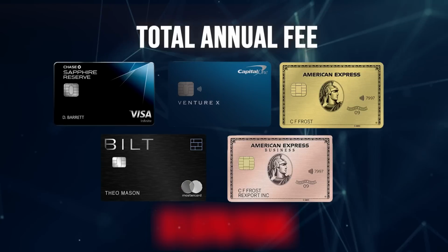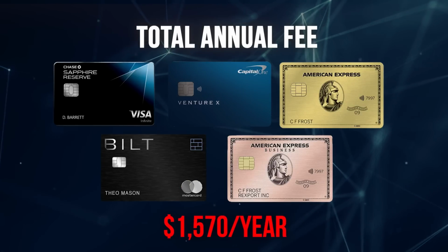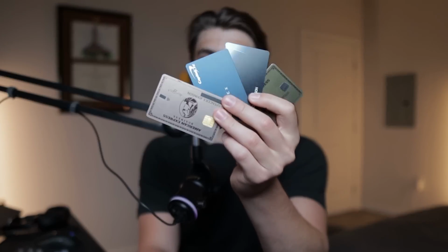Let's go ahead and total up the annual fees on them, because honestly, I haven't done that yet since I added the Amex Business Gold. And yeah, right now, these 5 cards are costing me $1,570 a year to keep open. And that really only comes from 4 of the credit cards that are actually in my wallet, because the Bilt Mastercard, of course, has no annual fee.